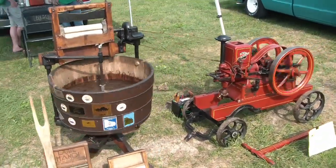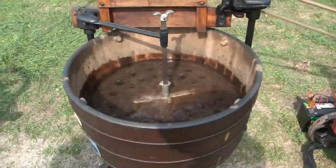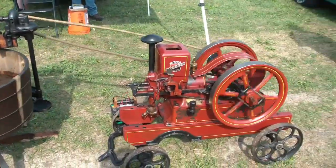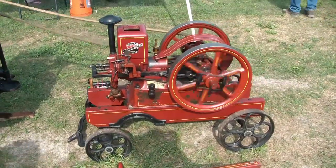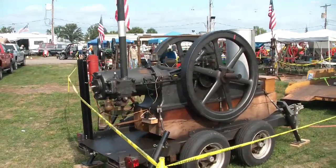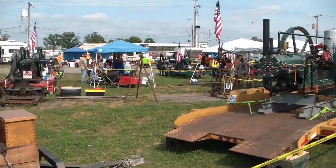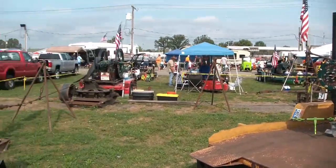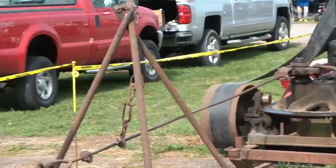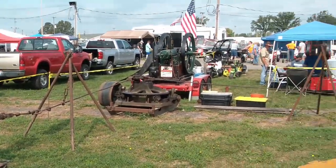Oh, look, it's from the bad old days of washing clothes. Here's the biggins. Got the turntable to drive multiple pump jacks. It's not running right now. That's pretty cool.